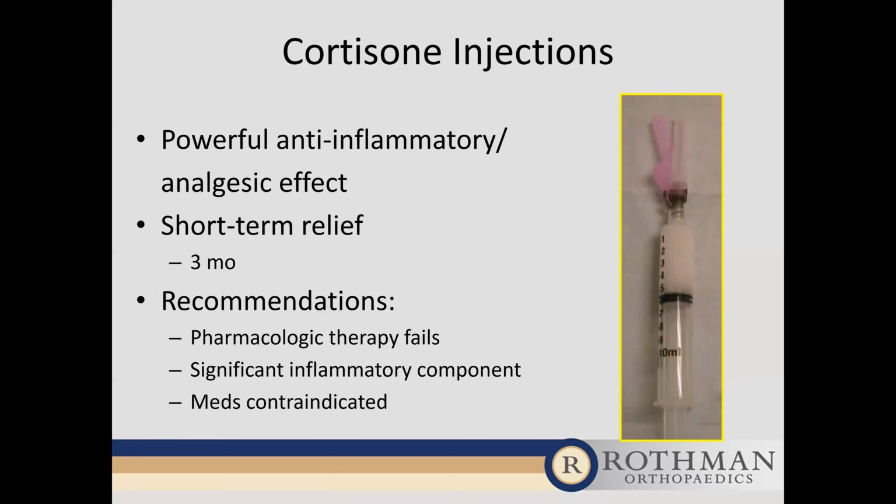If somebody has a significant inflammatory component to what's happening, for example, I just saw someone today who had a contraindication to taking anti-inflammatory medication. So that's a really good indication for trying to use cortisone to calm down inflammation.